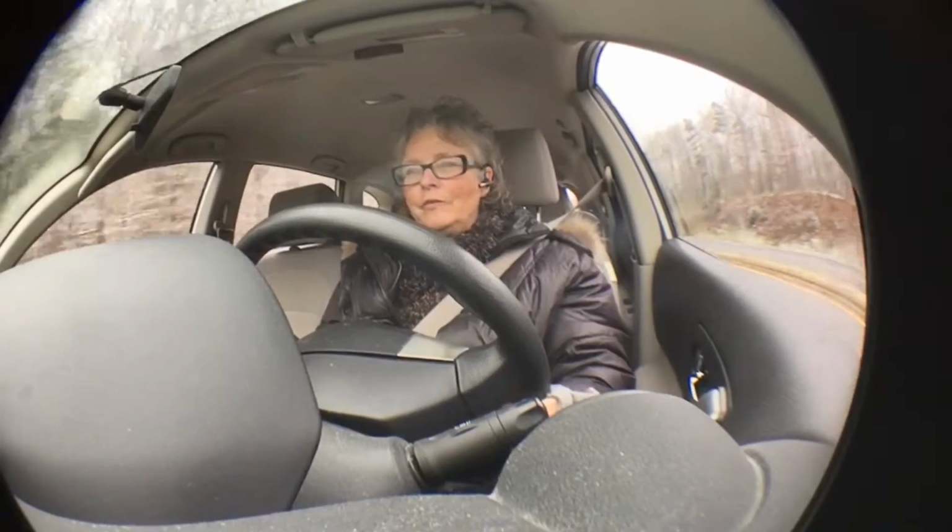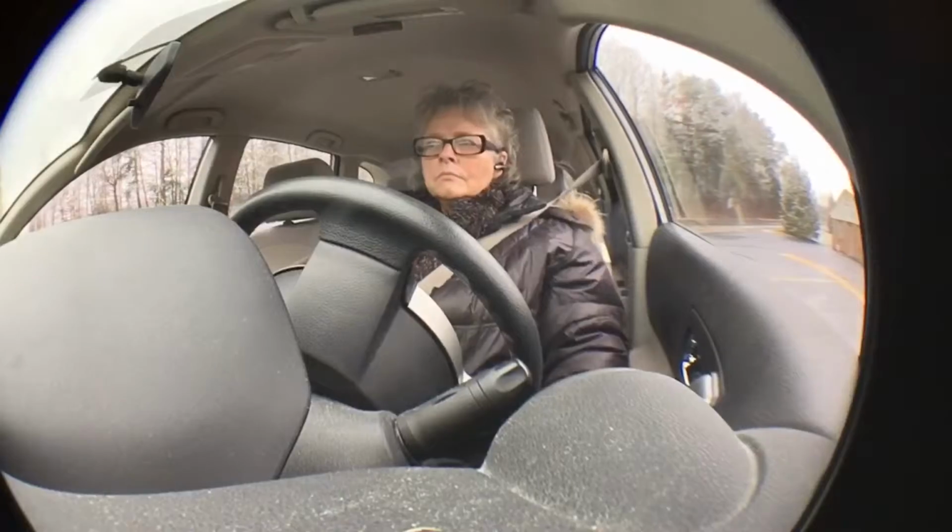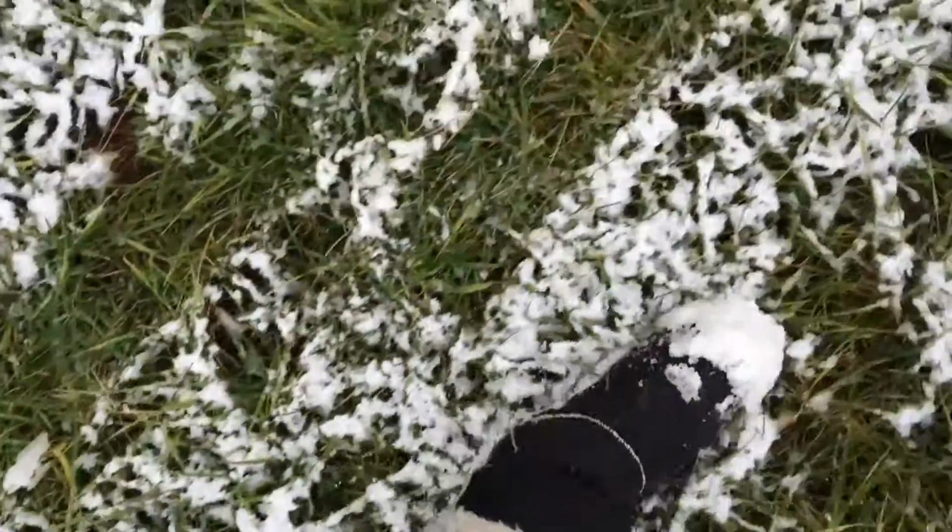So I'm gonna go to some different locations around the area to see if it's snowing there. My shoes are collecting the snow as I'm walking through it. They're getting so heavy.